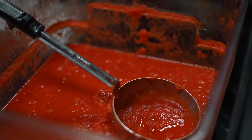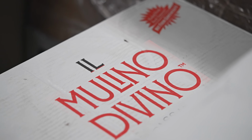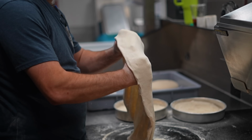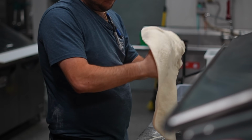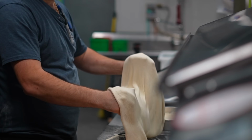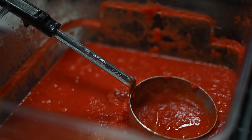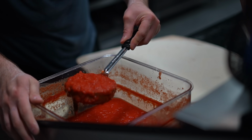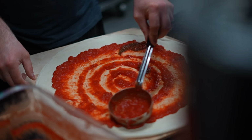Our sauce is super simple. We use Mulino da Vino, that is kind of like a passata, and then we use Tomato Magic. No spice in it except salt. That's the only ingredient we put in our sauce. We used to use San Marzano, and we found that the Mulino da Vino tomato sauce has a little bit more texture to it, and Tomato Magic adds that pulp that gives that perfect mix for us.